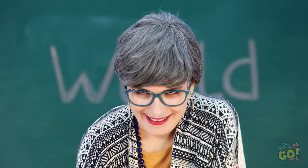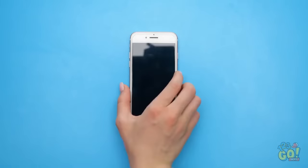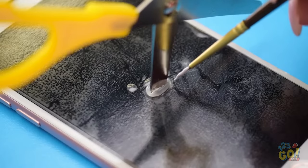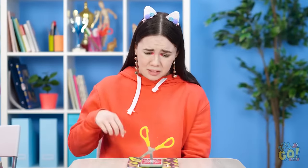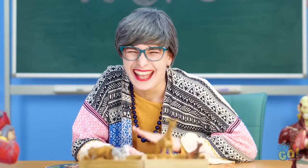My phone! My plan worked. The first thing I did was trace the phone and cut out the shape. Then it was time for the glue gun. I made sure the scissors were nice and stuck. Of course, I had to add some cracks. I wanted it to look as real as possible. Here's your phone back, Zoe. I hope you learned a lesson. Maybe next time you'll pay attention in class. My poor phone. Hey, wait a second. There's something weird going on. It's fake. She tricked me. That's actually a pretty good prank.